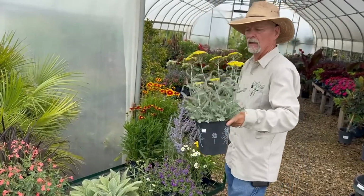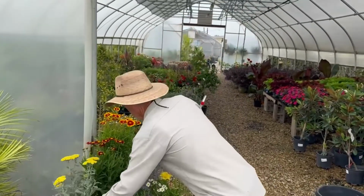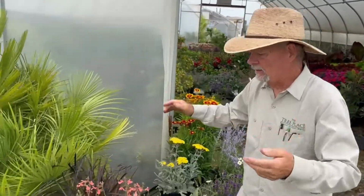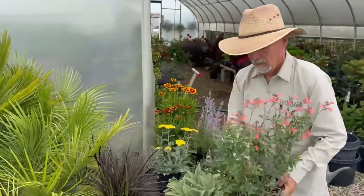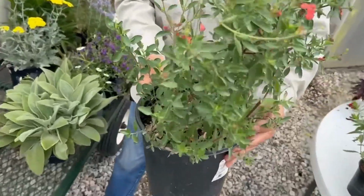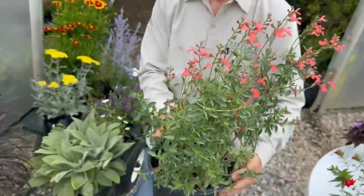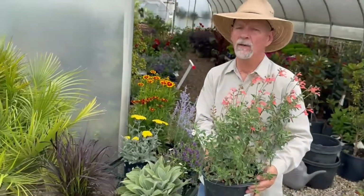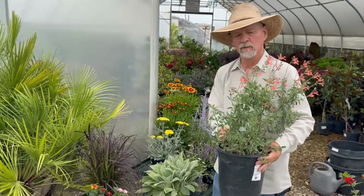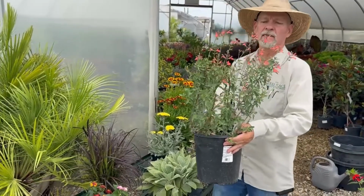It comes in different colors. A lot of them are green. This one, silver foliage. And then neat colors. Autumn sage comes in a bunch of different colors. And I brought this one just because, wow, apricot. It comes in red, white, purple, pink, you know, and mixtures of those colors. But this is the only one we had in this color, and I just love it.